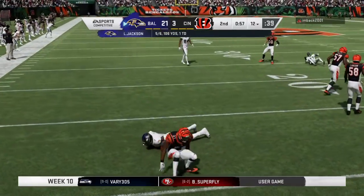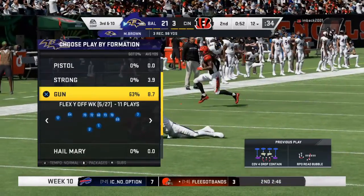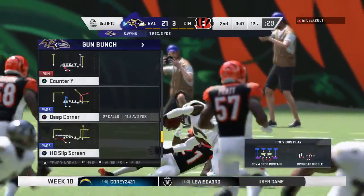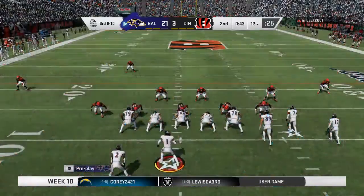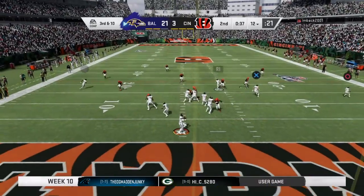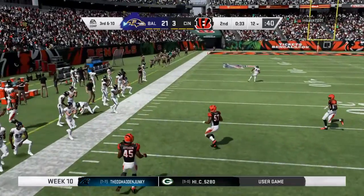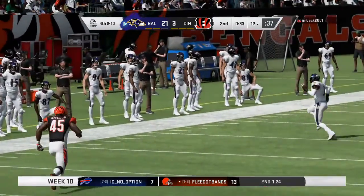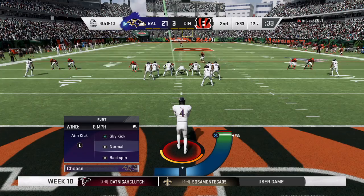Jackson fakes the give and keeps it. And he's going to lose yardage here back to the 12-yard line. The 2nd down play results in a loss of 2 yards. Jackson. He's caught on the sideline, but he's not going to have a first down. They say he was out of bounds, so a big call there. That brings up 4th.